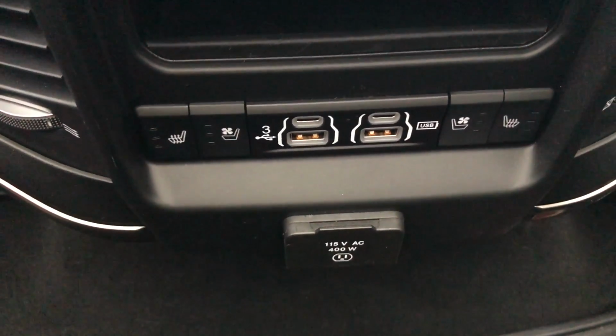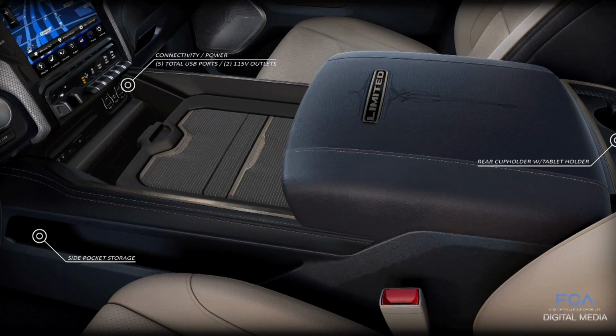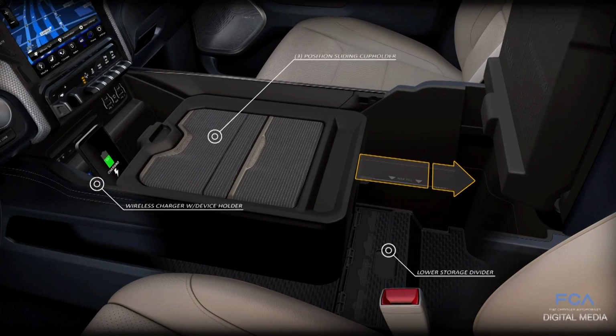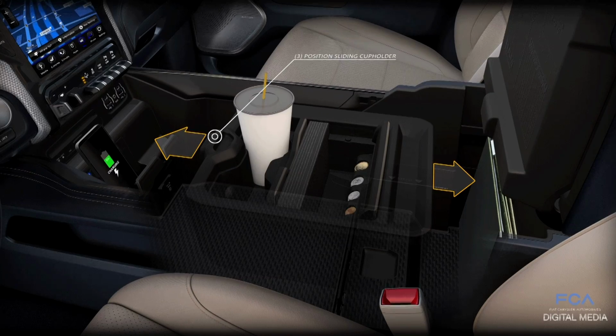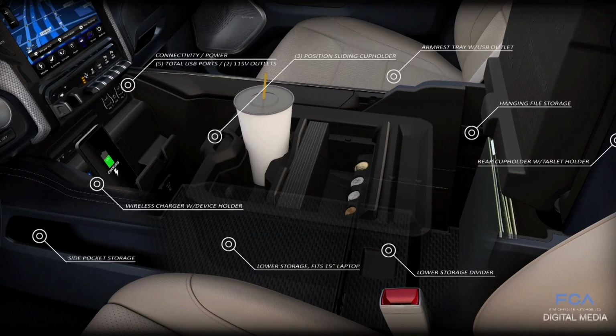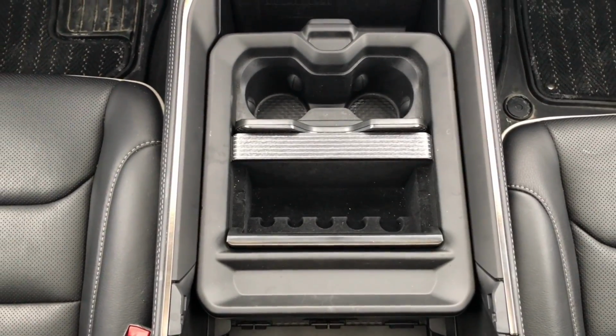Now the center area here is where things get really exciting if you're like me and you like storage options. There is so much customization you can do with this. Basically, with the setup I have right here, you can have cup holders at the front, they'll pop open, and then a second area which you can use for, I don't know, change. There are change compartments in there that you can put coins in, and then there's a small area to store it in. That whole section will move up.